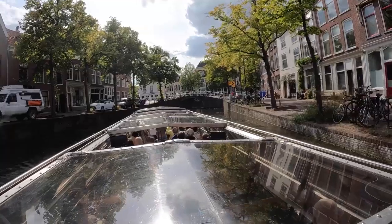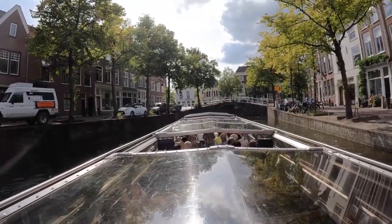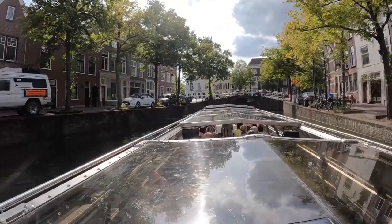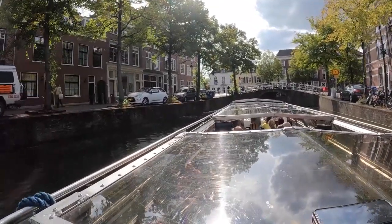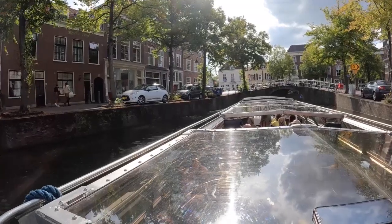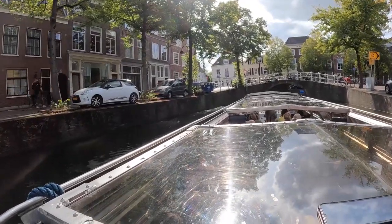And just before the bridge on our right you can see a sign with Karel's house. This was a house for mentally ill people. Other people could pay a little amount to look at the crazy people, so they could maintain this building. And nowadays there is a student house in it.